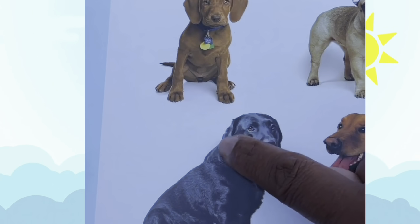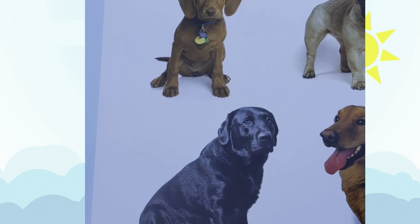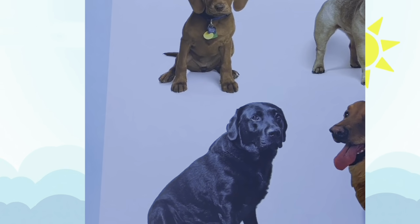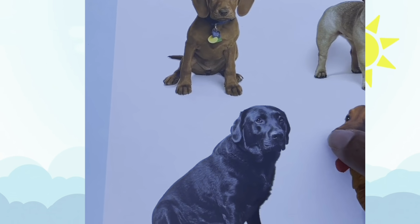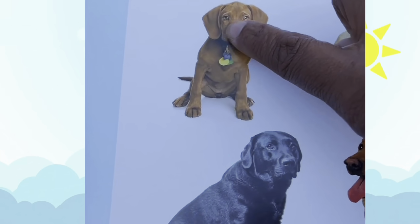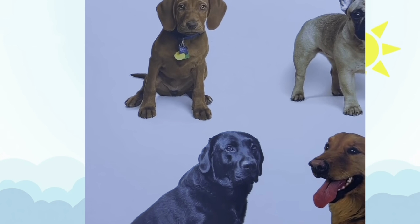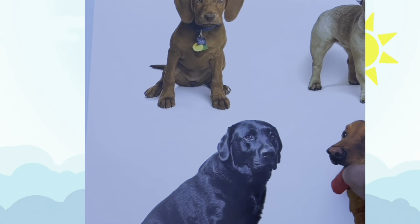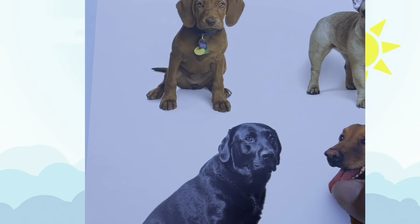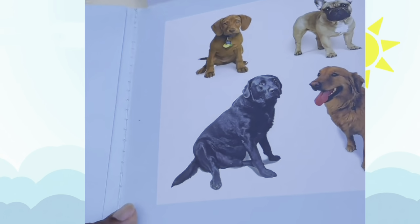And this one is really furry. They're so cute. Where's their nose? Ooh, their nose. Hi, doggy noses. They're so cute. And look, there's his tongue. He has his mouth open so you can see his tongue. They're so cute. Dogs.